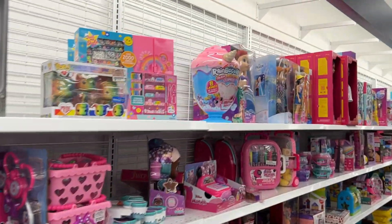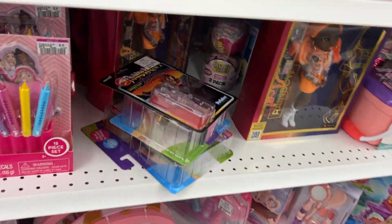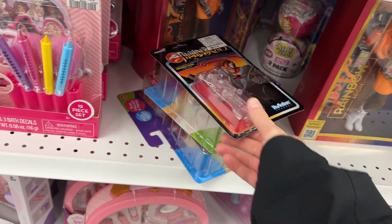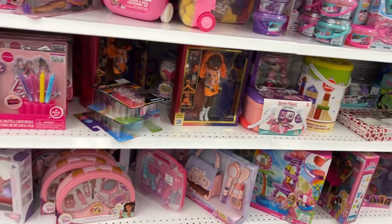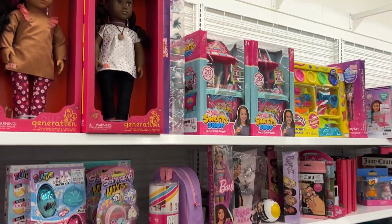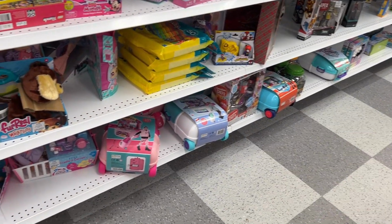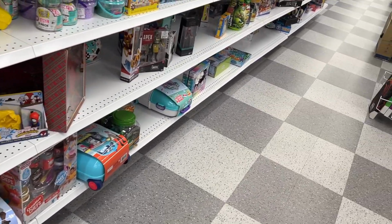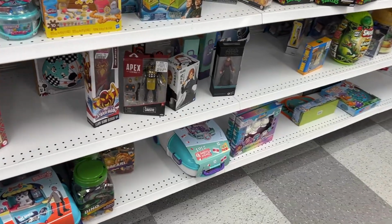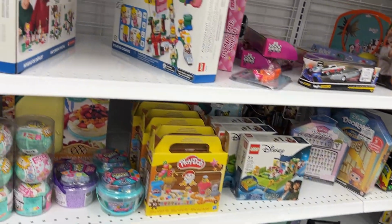Alrighty, start perusing the toys. Another tiger. This one had the converting Ninja Turtle, Ninja thingies, Leo. The last few times I've been here, but I'm not seeing it. I was curious to see if they marked those down any. But I kind of sat here for a little bit. There's Apex. Yeah, $3.99 for the Titan fig. Apex is still $7.